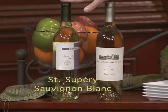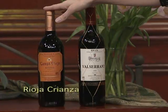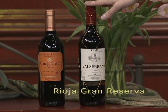In the next lecture, you'll need 2 whites, a Saint-Supéry Sauvignon Blanc, and a Robert Mondavi Fumé Blanc. These are whites, but you'll also need 2 reds, a Crianza from Rioja, or here we have a Reserva, and then a Rioja Gran Reserva.